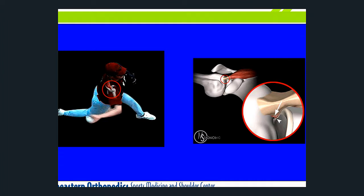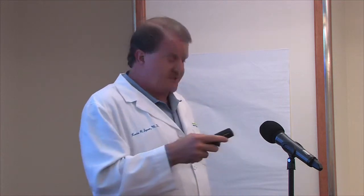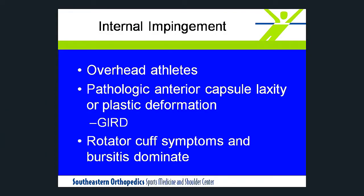It has a lot to do with pathologic ligamentous laxity or plastic deformation, labral tears, partial tendon tears, sport mechanics, all manner of things. And sometimes the posterior capsule is tight. So again, these are usually overhead athletes. There's a pathologic anterior capsular laxity. There's a glenohumeral internal rotation deficit. The posterior capsule has specific motion loss. And it's a phenomenon of the overhead athlete.